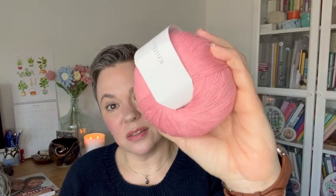Like I said, it won't be really spring until April. So once I finish the Mande sweater, I think that this yarn is going to get cast on. Let me know in the comments below if you think I should knit the Cumulus tee or the O-neck, or if you vote for V-neck or O-neck. Let me know what you think.